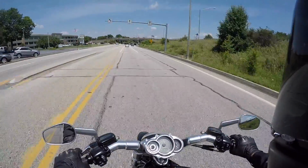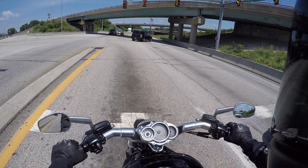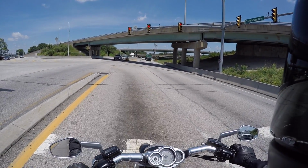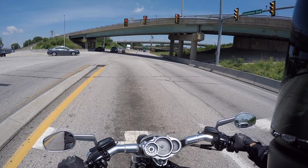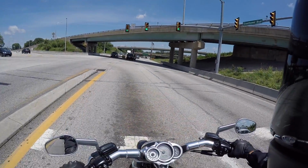Man, this thing's got some power, that's for sure. Brakes are all right. I've heard people say Harleys can't stop. They're heavy, slow, and they can't stop. This one stops fine. I do believe this is one of the more sporty Harleys that you can get, though. I gotta say, I definitely feel like a badass on this thing. People are checking it out too.